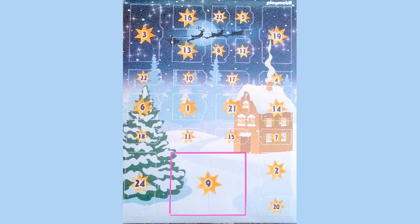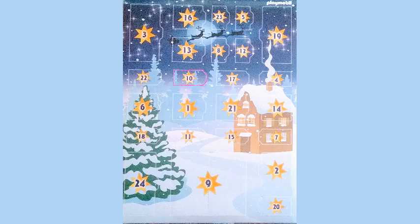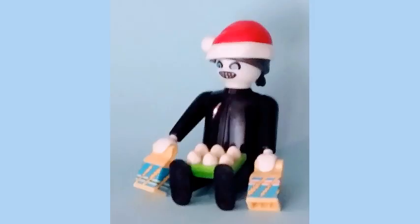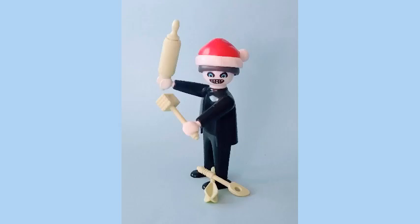Day 9 looks like something, geez, it looks like a monster face. Wow, okay. So it is a double oven with storage drawers. That's good. Day 10, it looks like we've got some eggs and what appears to be a couple of bags of flour, possibly.